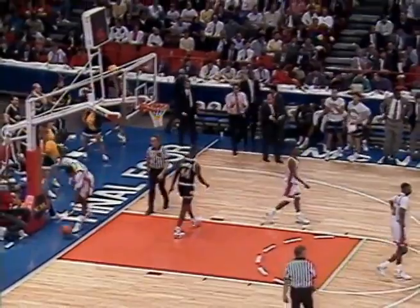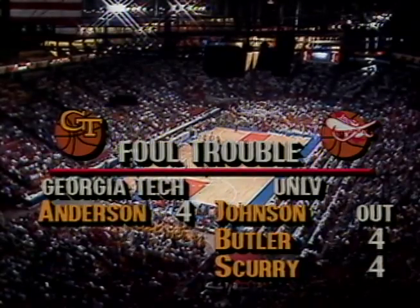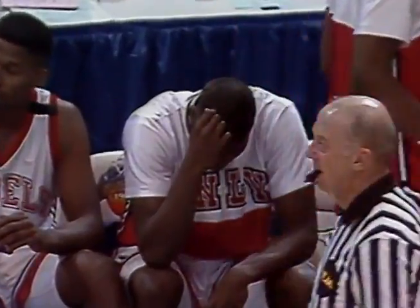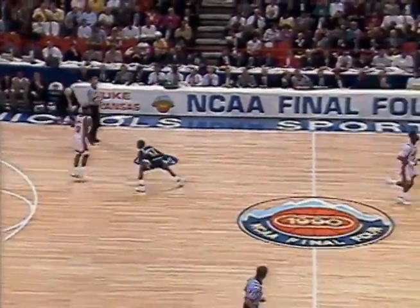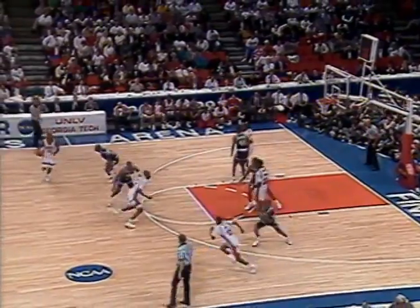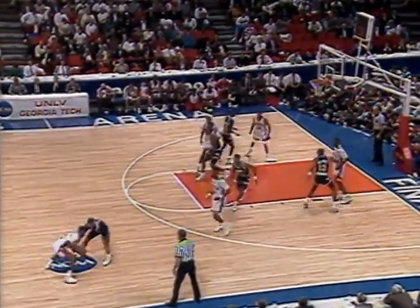Timeout is called by Crimmins. Already Larry Johnson's out for the runner rev. Butler and Scurry for a piece, and Anderson with 4 for Georgia Tech. Now, Billy, the clock says 3:55 to play. But those of us who grew up around the Big Ten know that whenever Georgia Tech plays, there's at least 3:56, 3:57. Just kidding, folks, down in Atlanta. Anthony brings it back down now, and he'll set the table here. It's 82-76.